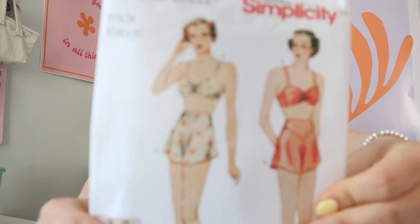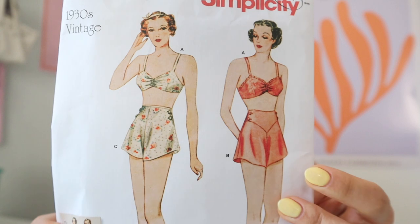Hello, hello. I bought this vintage sewing pattern off of Amazon and we're gonna try it today. This is what it looks like. There's two options, but I'm doing this one right here. Hopefully it turns out well. I'm really excited because your girl loves vintage clothes, but I also get to pick the colors and the fabrics and basically customize it to whatever I want.